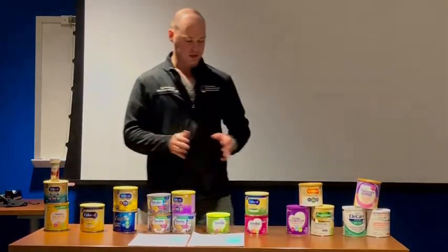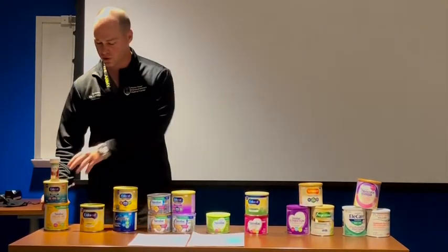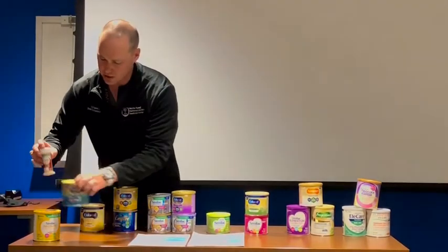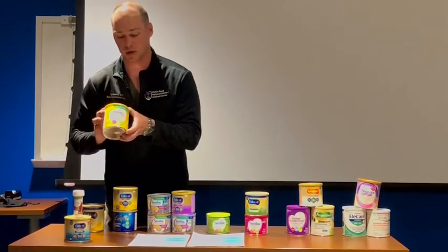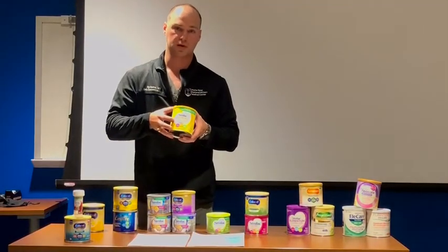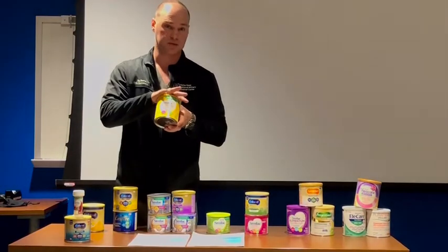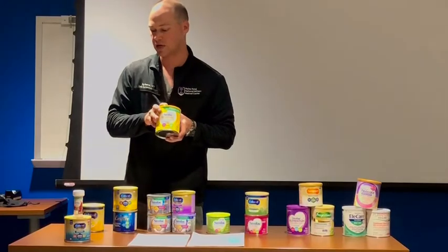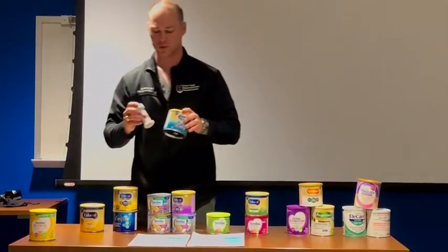I have split all of these up into basic classes that should be more easily remembered for you, and we'll talk about them one by one. This first group is going to be your premature infant formulations. I think we're mostly comfortable with Similac NeoSure. Whenever we get our preemies ready for discharge from the neonatal ICU, this is oftentimes what we use. It's got higher quantities of magnesium, phosphate, and calcium that premature infants are going to need due to lack of time in utero.